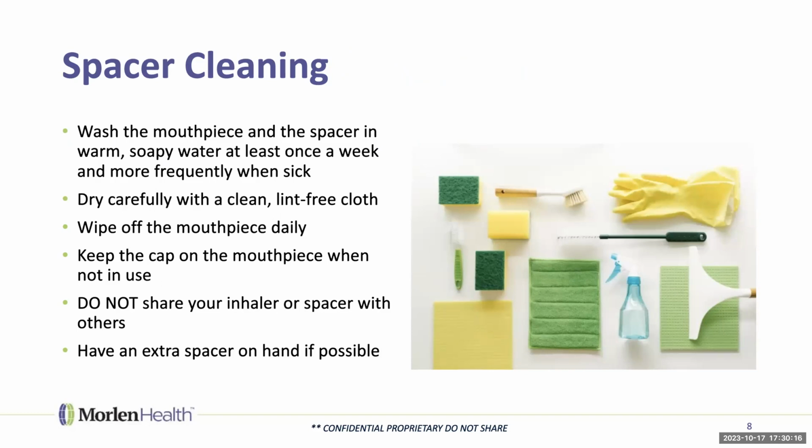Wipe off the mouthpiece daily. Keep the cap on the mouthpiece when not in use. Do not share your inhaler or spacer with others, and have extra spacers on hand if possible. Sometimes we lose pieces, things get broken, something comes dislodged in the shuffle if you have it in your purse or in your backpack. So it's always nice to have one backup if possible.